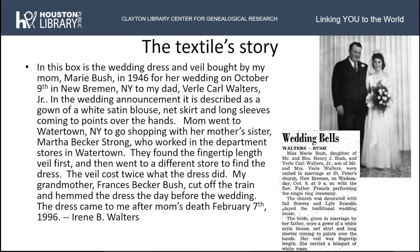So this story, I can copy it right like this and put it in my family genealogy software, along with a clipping of the newspaper announcement, a photo of the wedding dress as it looks now, the photo of mom and dad on the wedding day, and the picture of mom before grandma cut off the train. And so everybody can see it, even though neither of her daughters nor her granddaughters or great-granddaughters probably could wear this dress, because mom was the skinniest thing you'd ever imagine.